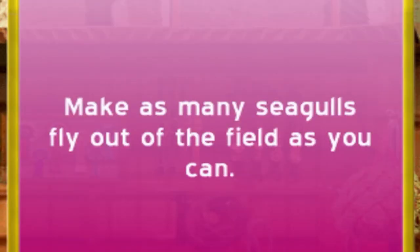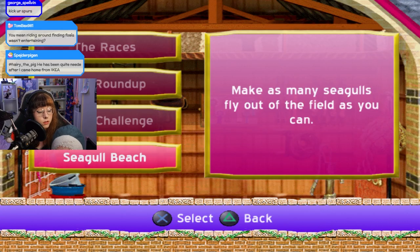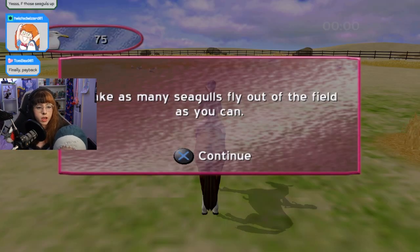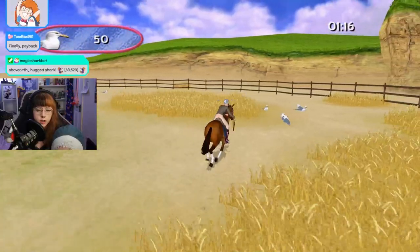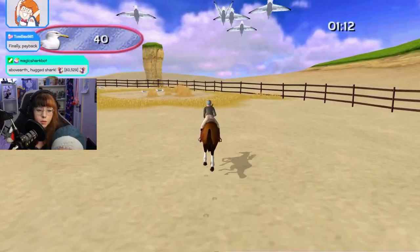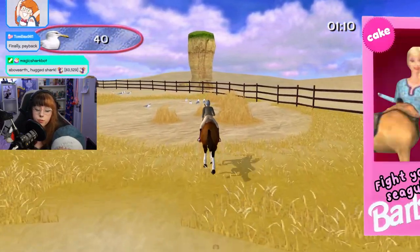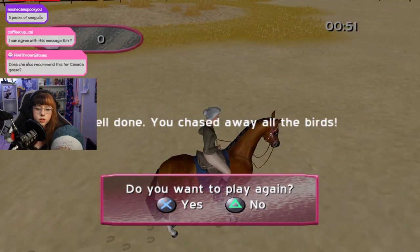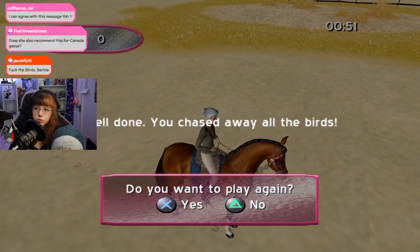Make as many seagulls fly out of the field as you can. Now this is high octane gaming. Oh, the music is— oh, here we go, here we go. There's 75 seagulls! Terrorizing wildlife, ecological destruction, let's go! Barbie says, fight your seagulls. That's a Barbie fact. We did it. That is so underwhelming.